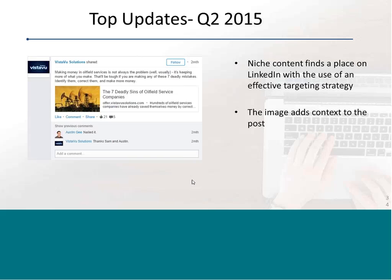Making money is not always the problem. Well, usually it's keeping more of what you make. So right away you know what the content is going to be about. And the description also echoes this message and ends with, again, that concept of a cliffhanger, making the reader want to click to learn more.